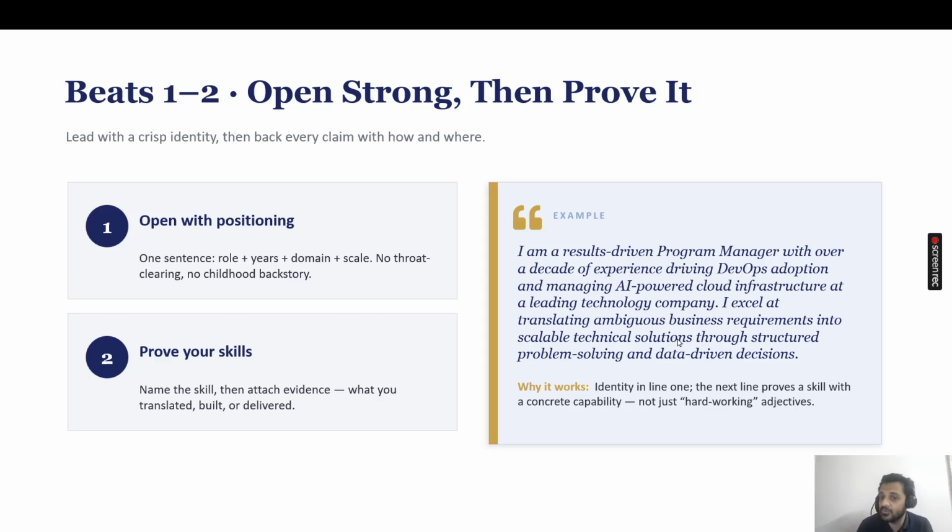I will help you with how to write your SOPs as well. This is just an example. If you would like, pause the video and read through it again. This will give you a starting point for how you're going to write your first SOP. So, first a strong open statement, and then some data to prove that.